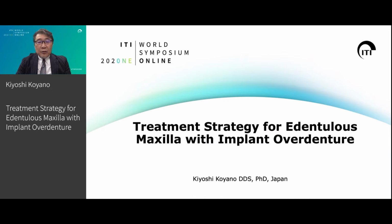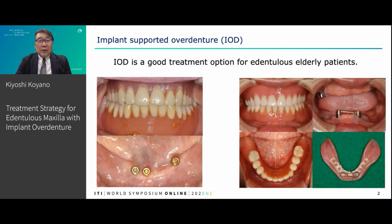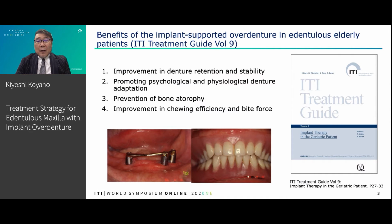Today, I'm going to talk about implant overdenture for maxilla. As all of you know, implant overdenture is a good treatment option for edentulous elderly patients. And ITI Treatment Guide Volume 9 says that the benefits of the implant-supported overdenture in edentulous elderly patients are as follows.